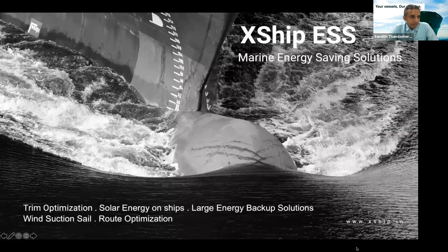So there are many energy saving solutions available. XShip offers three of them: trim optimization, solar energy on ships, and large energy backup solution. The use of wind by suction sails and route optimization are under development.